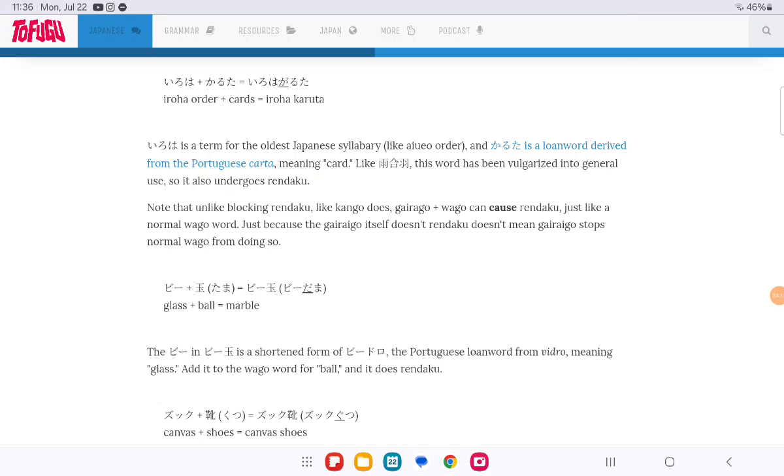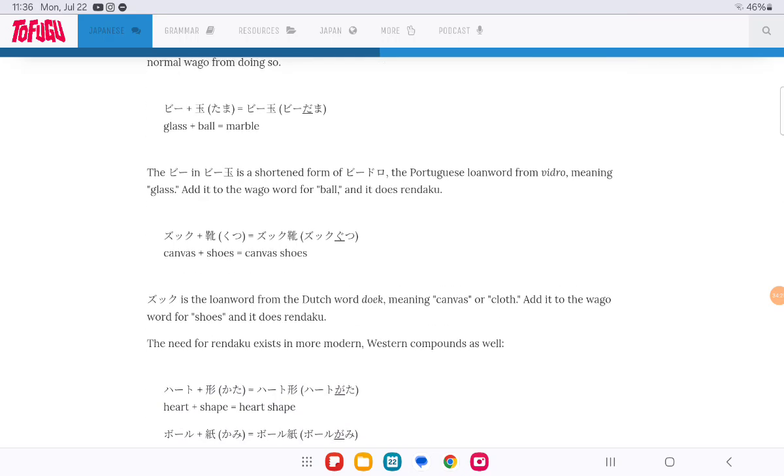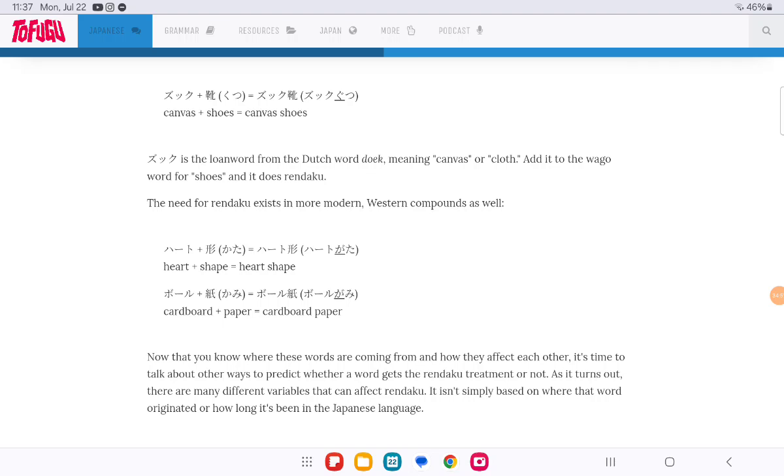For example, biidama. Bii and bidoro is short for the Portuguese vidro, meaning glass. And this is zukukutsu. That word is still a bit hard for me to say. Zuku is the loanword from the Dutch doek, meaning canvas or cloth. Canvas shoes. Hatogata. Rendaku even exists in more modern Western compounds as well. Boorugami means cardboard paper.